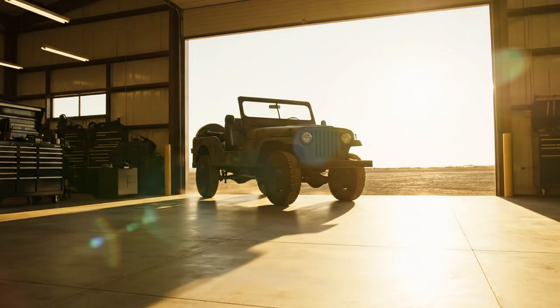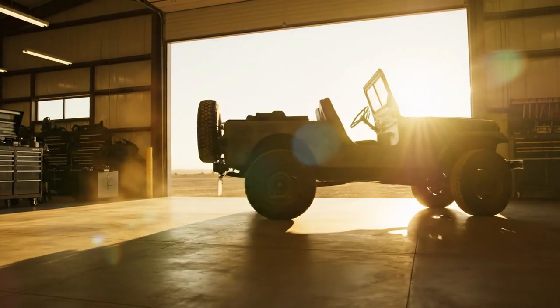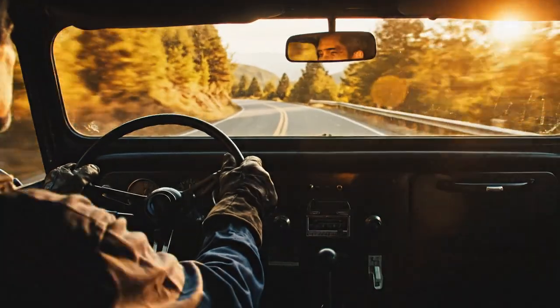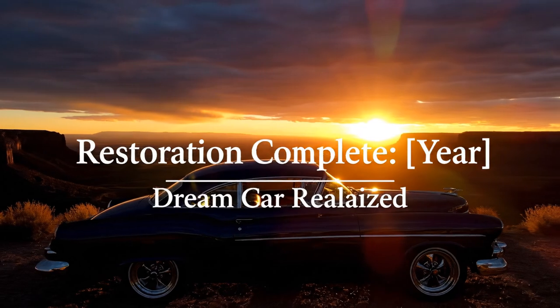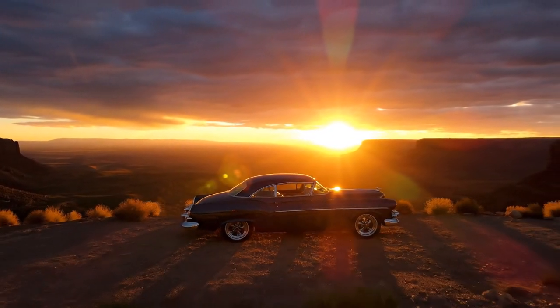The Jeep slowly backs out of the pristine workshop into golden hour sunlight, a new beginning. From a driver's POV, a gloved hand grips the steering wheel as the Jeep drives onto a scenic, winding road. The final title card: restoration complete.